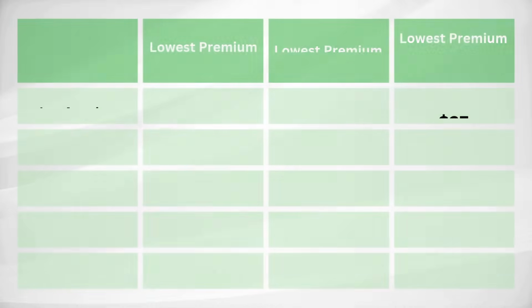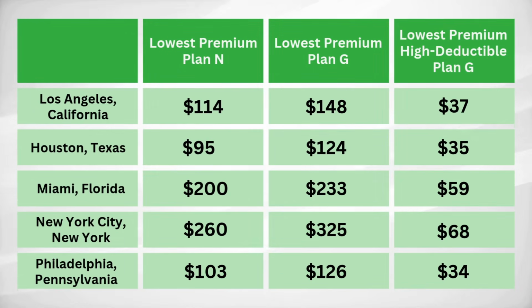So this is the lowest cost for a 65-year-old. If you're older than this, then it's going to cost more in most places because in most states, the premium is set based on your age. But in Los Angeles, California, the lowest cost Plan N is $114. The lowest G is $148, but the lowest high deductible G is $37. Now again, this is for a 65-year-old.